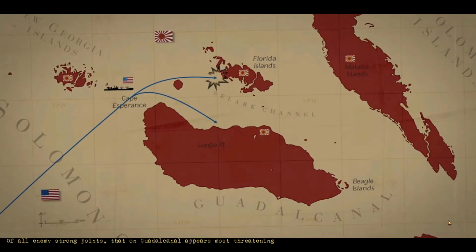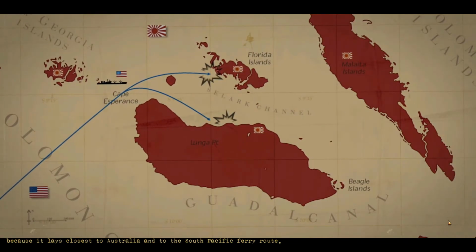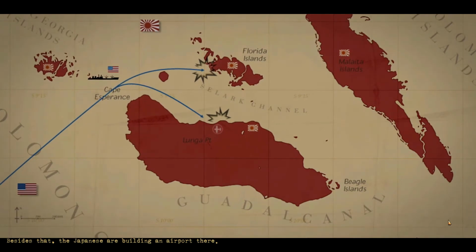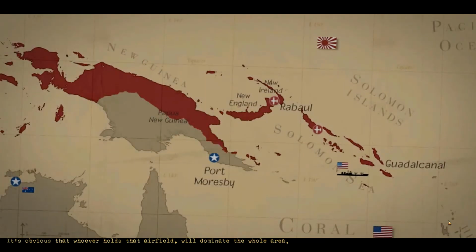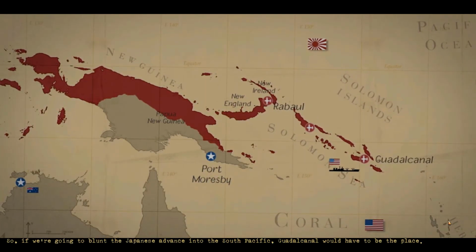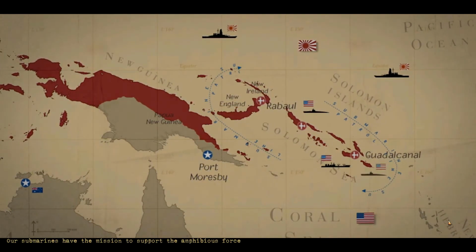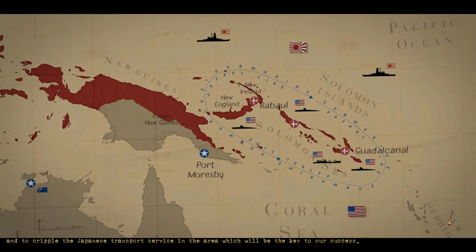Of all enemy strongpoints, that on Guadalcanal appears most threatening because it lays closest to Australia and to the South Pacific ferry route. Besides that, the Japanese are building an airport there. It's obvious that whoever holds that airfield will dominate the whole area. So if we're going to blunt the Japanese advance into the South Pacific, Guadalcanal would have to be the place. Our submarines have the mission to support the amphibious force and to cripple the Japanese transport service in the area, which will be the key to our success.